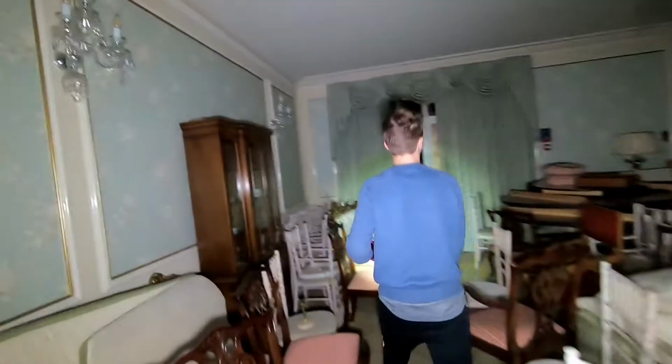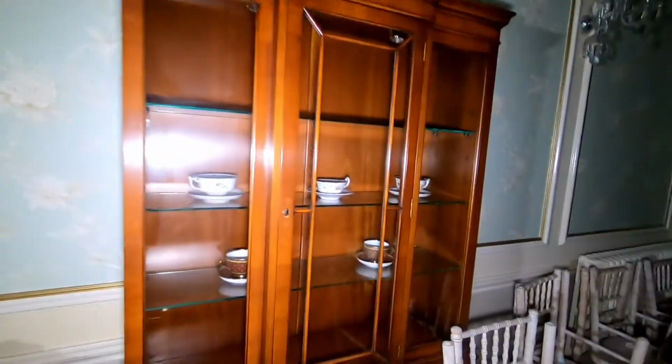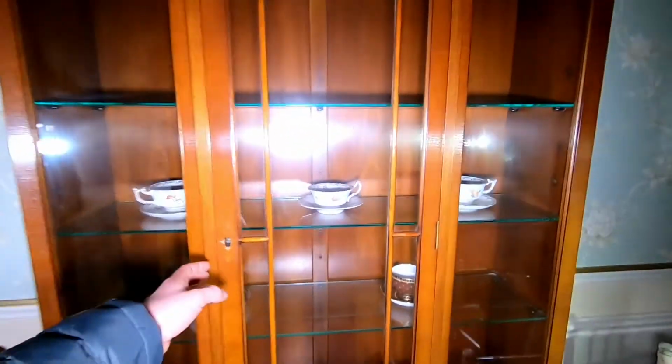Wow. Another one of these rooms. Oh, yeah. Wow. I'm amazed at this. And look at this. Crockery in here. You can't open it. That's good. Keep it intact.